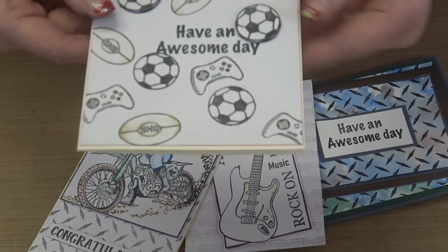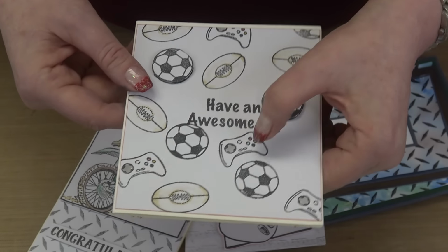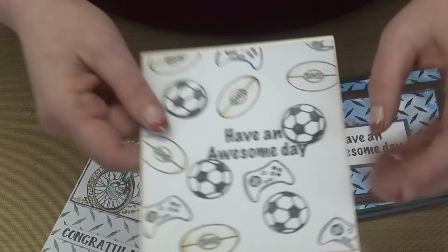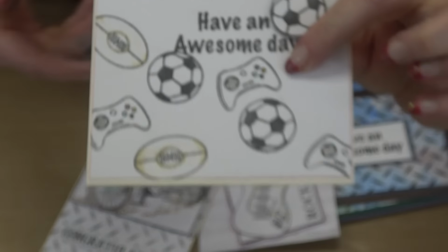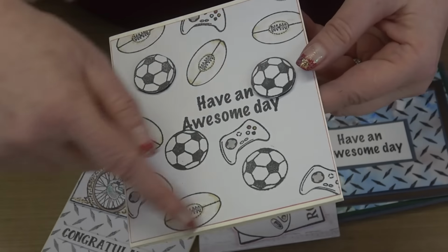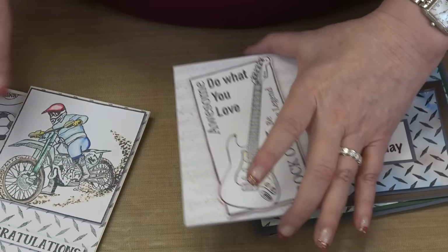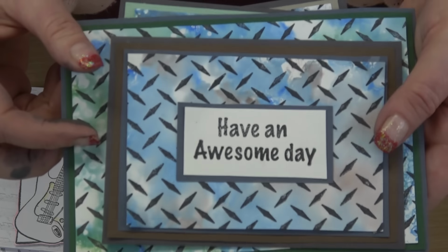See, they've done one that has the, what is it, for the gamers, console. Is that, no, that's not the console, what do they call that thing again? I don't know, I should ask my boys. The controller for their console. They've got a couple of the soccer balls and your footballs, just for maybe somebody a little bit younger. But then I took it and kind of made it more than what it was.